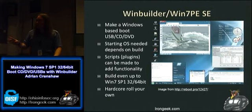There's other projects underneath the Winbuilder heading that actually use Windows XP or Windows Vista or some other base OS. Winbuilder is essentially a framework for putting together scripts that will suck the stuff you need out of install media and also out of the Windows WAIK, which I'll explain in a bit, and put it together into a bootable media. I'm using Windows 7 Service Pack 1 32-bit for most of my creations, but you can also use 64-bit if you want. It's kind of hardcore, roll your own. You have to get a little bit into the scripting language to do everything you want to do. Essentially, Winbuilder is just meant to be a project for helping you create these boot media, and Windows 7 PE is a specific set of scripts, sort of like a distribution you can use with Winbuilder.